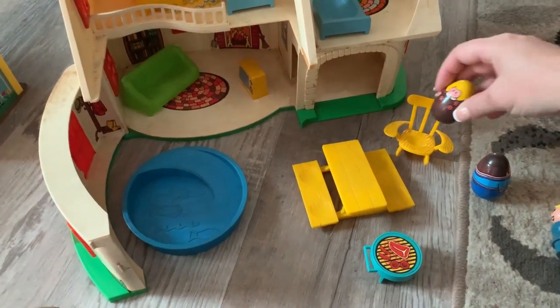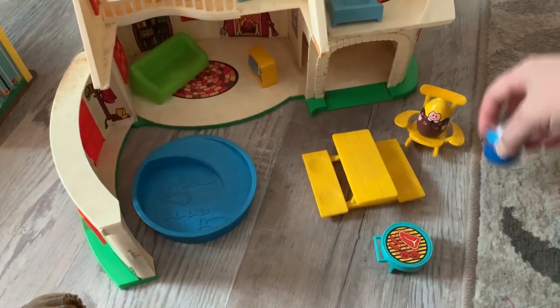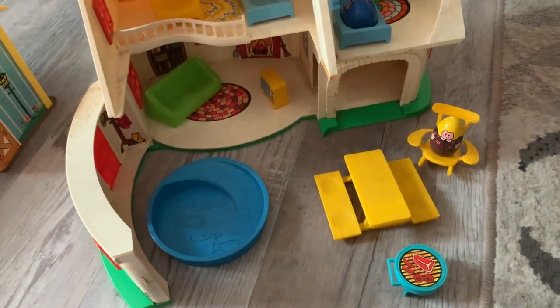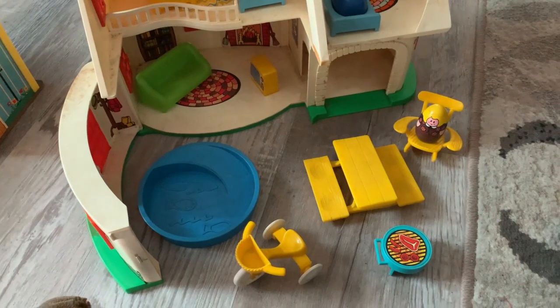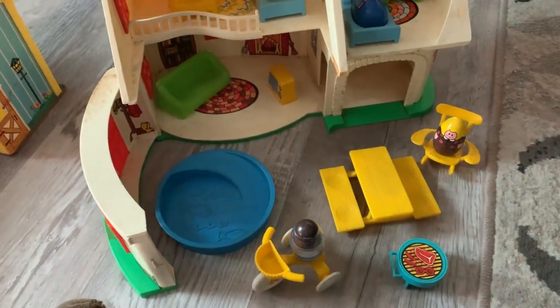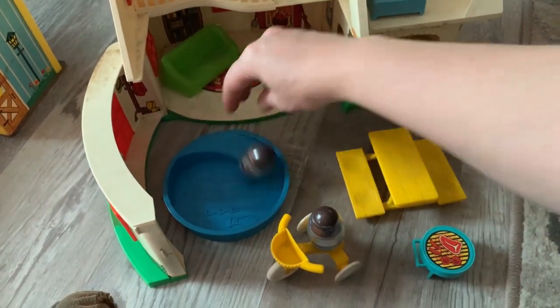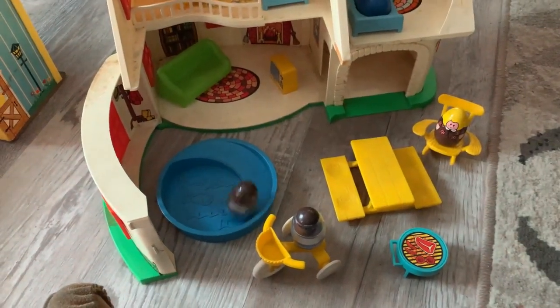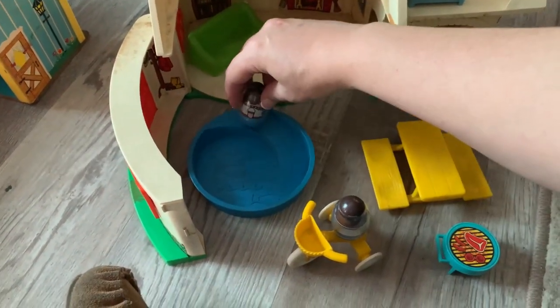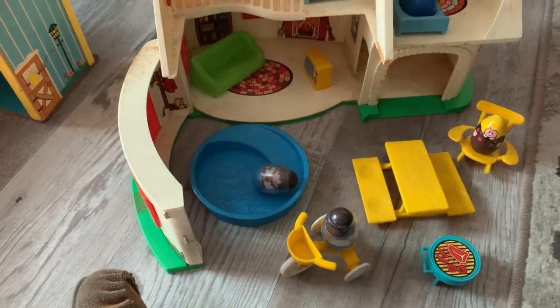We can add a Weeble. This one's gonna go to sleep. There's like a little bike. We can play on the bike. Slide down the pool. That's the greatest thing about these, is that they don't fall down. See?